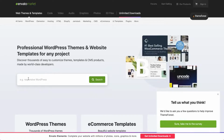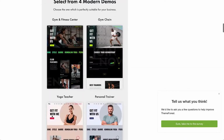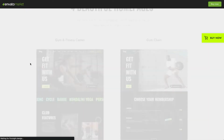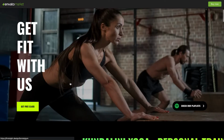Let's start. Let's find the theme we are going to use today on ThemeForest. Just type in the name in the search field and here it is. We can go and see more details about the theme on the details page or click on live preview and we will be redirected to this choose a demo page. We are going to use the first demo, this one.